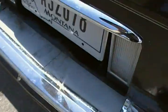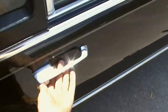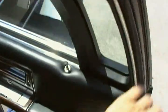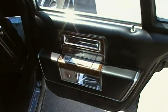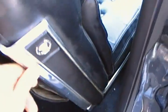Has the flip down thing for your gas. These cars are fully loaded, all options. See, this seat barely looks like it's been used at all. See, it's got pouches and the handles. Chrome everywhere.